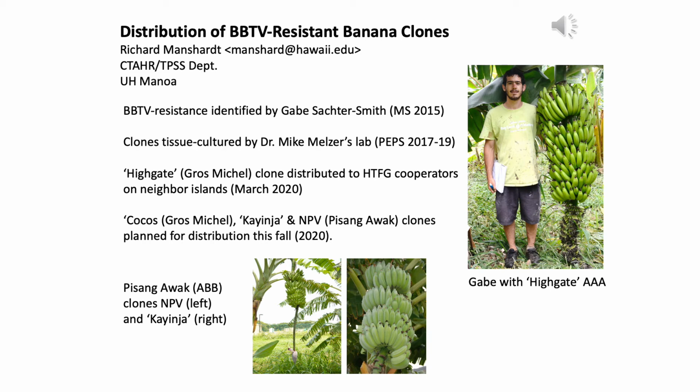That's important because the only way we can distribute these banana clones to the outer islands from Oahu, which has an active bunchy top infestation, is through tissue cultures that are certified to be free of the virus. So Dr. Meltzer's lab and Asoka have done us a big service by producing virus-free tissue cultures.